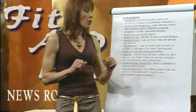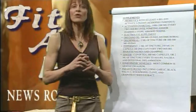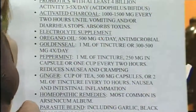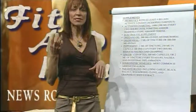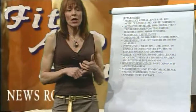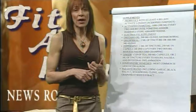There are various homeopathic remedies as well. The most common is arsenicum album in what's called a 30 C. That's a measurement. And if you take 3 or 4 of those little tabs, that can help with some of the symptoms of food poisoning. Those are the most common food poisonings that are out there anyway, primarily having to do with bacteria.